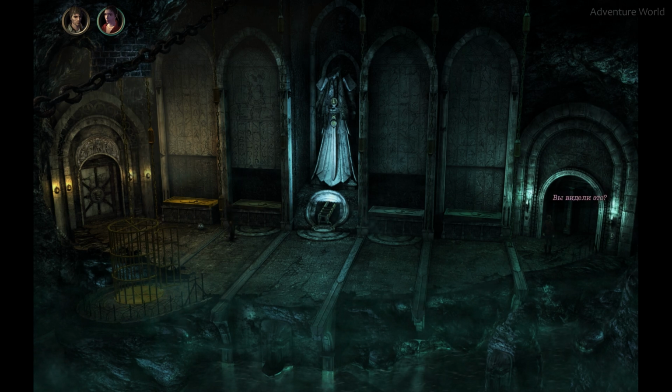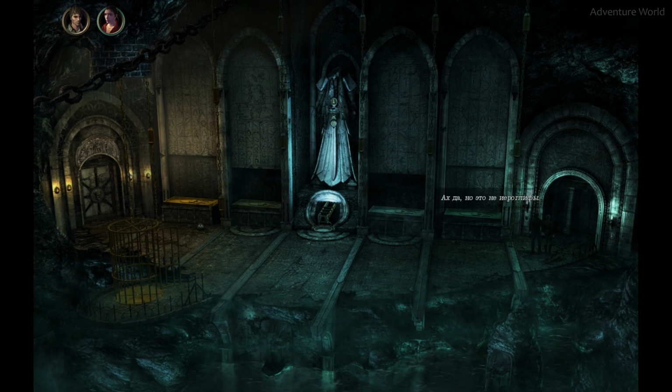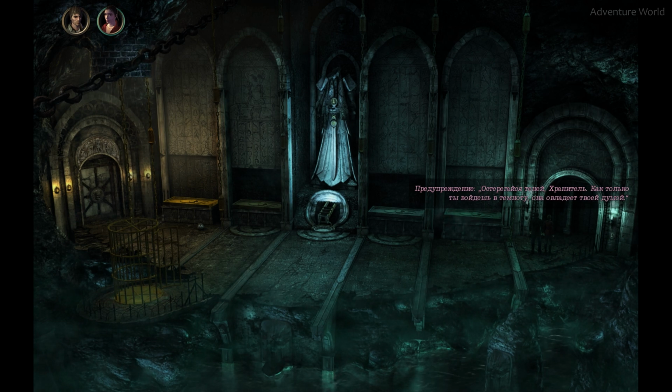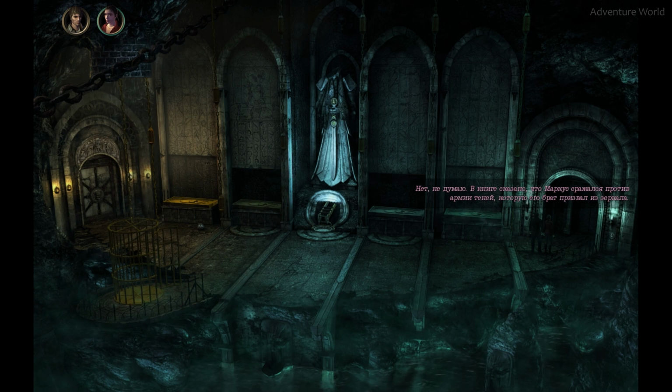You see that there? Yeah. Those aren't hieroglyphics. That's Latin. Your ancestors must have written that. And what does it say exactly? A warning. Beware, guardians of the shades. They will take possession of your soul as soon as you venture into the dark. Shades? Is that some kind of metaphor? No, I don't think so.